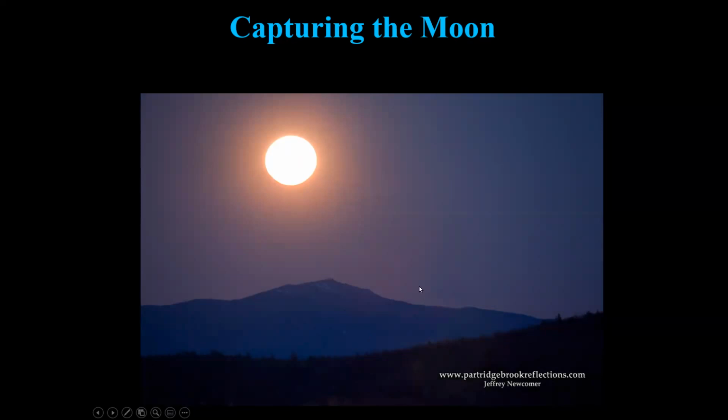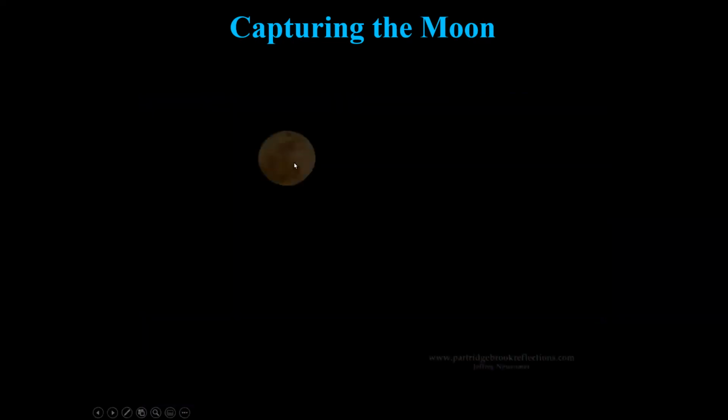And I think I may have mentioned before that when you're exposing to see the detail in the moon, you have to remember that the moon is basically this big sand dune in the sky, which is reflecting light back from the sun directly. So if you want to expose for the moon, you have to expose the same way you would a beach on a sunny day. And when you do that, you can see detail in the moon.